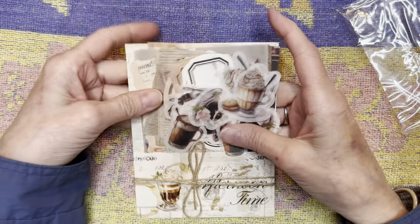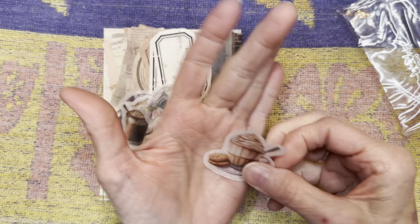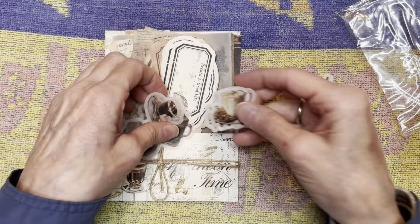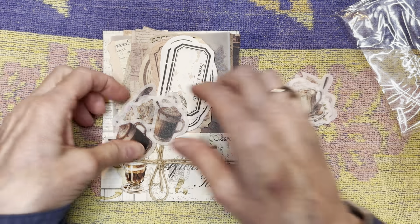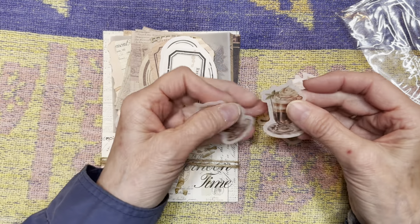I like this afternoon time one. It's got some washi stickers, which have some wonderful looking drinks. Looks like you get 2 of each.